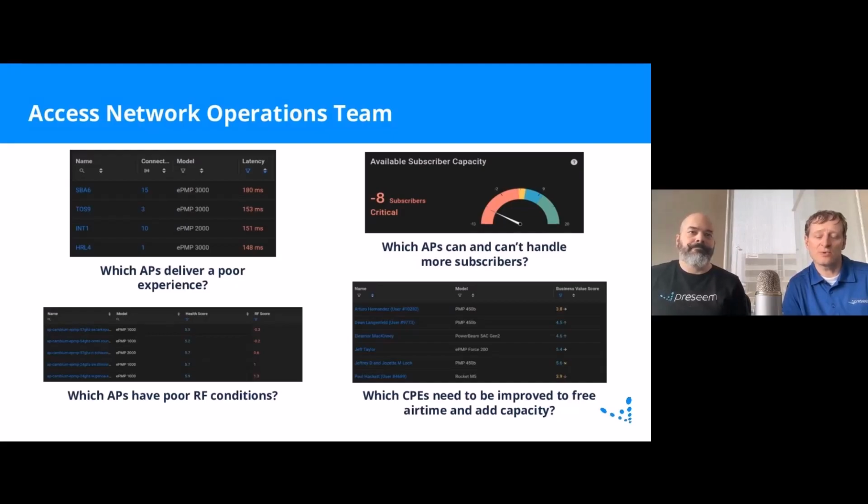Right. CPEs. A customer who has a low modulation, is a heavy user, and uses it when everyone else uses it, those are the people that are killing your airtime. As a fixed wireless provider, Jeremy always says, you sell airtime and not bandwidth. They might not even be a heavy user. It might just be that they have poor modulation and get on when everybody else is on. So the business value score that we have on individual CPE radios can identify those CPEs that you need to go fix to free up airtime, make more airtime available on that access point, so the customers get a better experience and you can sell more.